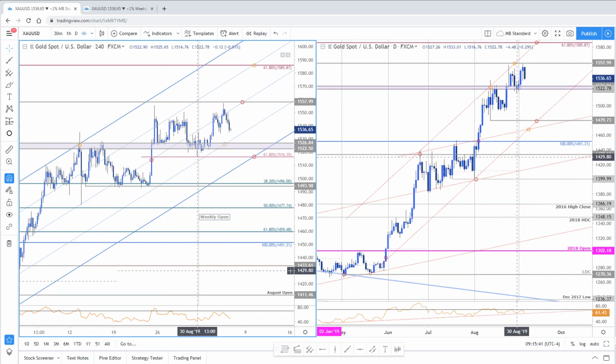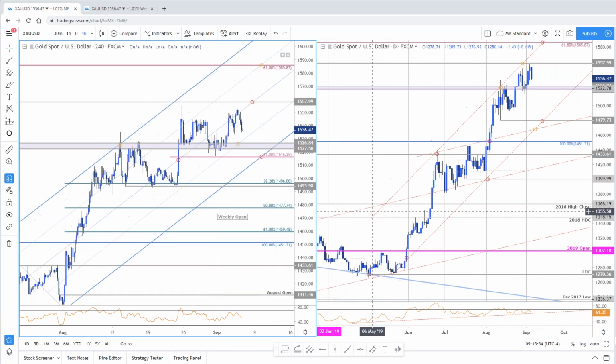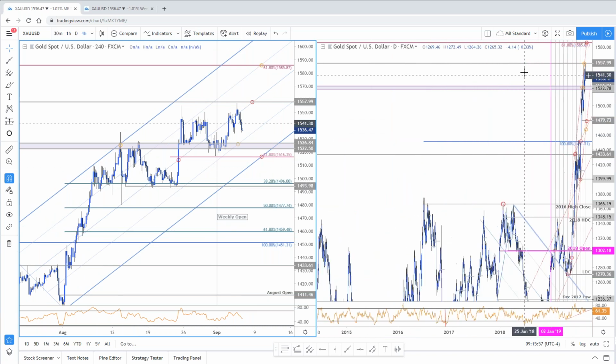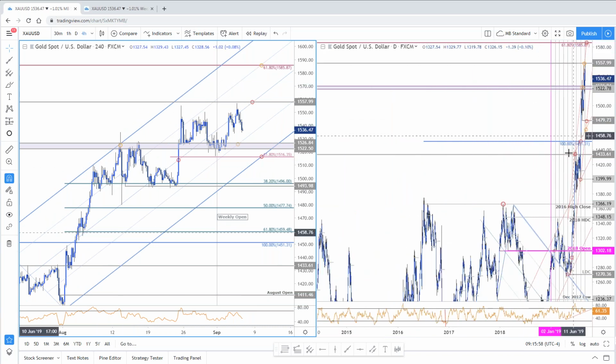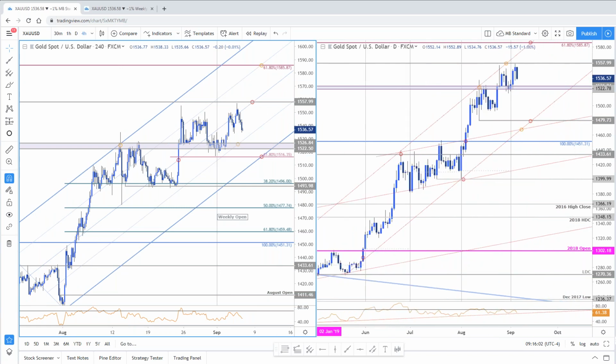Look, it still might work. I do want to see 1516 clip or at least another test of that lower parallel. Ultimately, a 1558 rip puts you right on target for that long-term 618 of the entire, again, record drop from the record highs. The 618 is 1558. So I still think we get that.